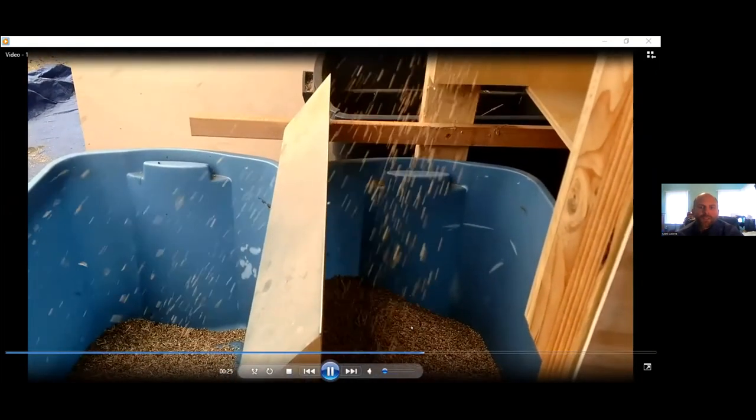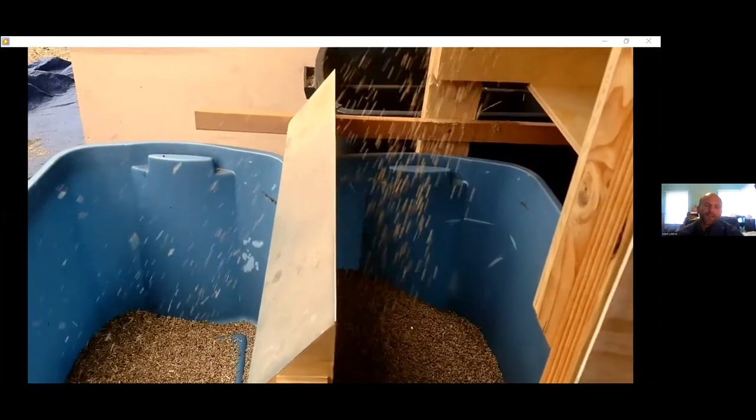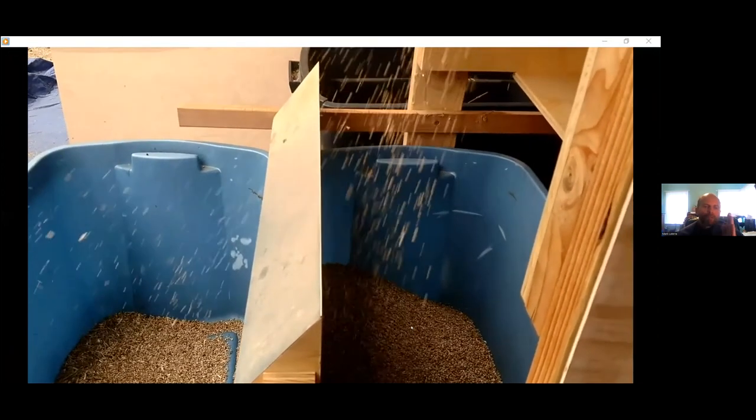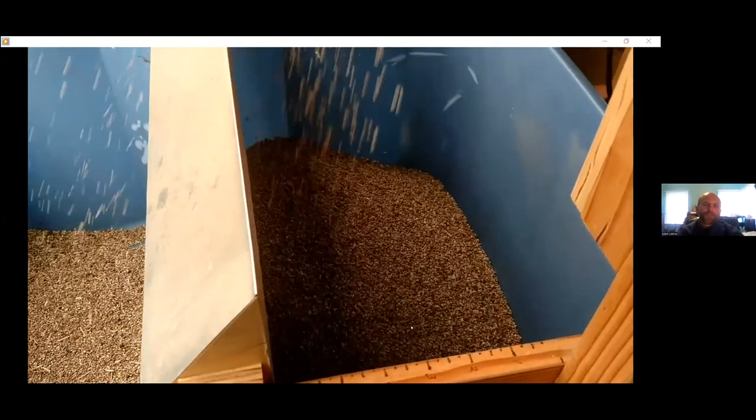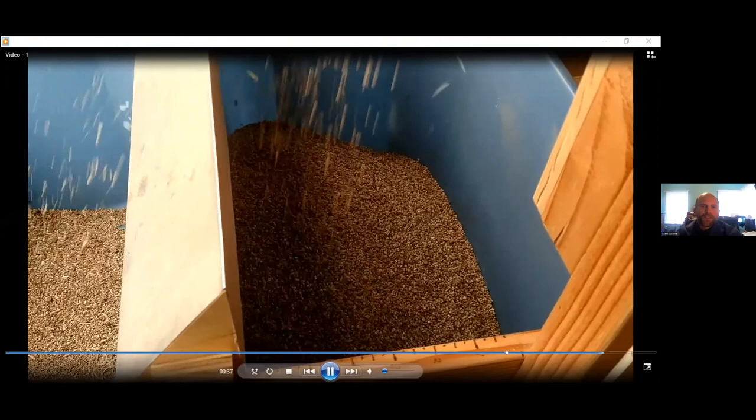And then we'll do some screening on the good seed here. And then we'll probably run a fine winnow with the wizard again to get more of the hollow seed out, because there's often a lot of hollow seed in spinach.